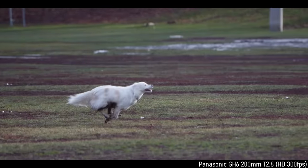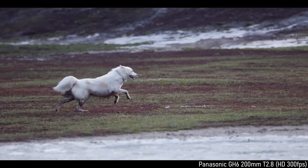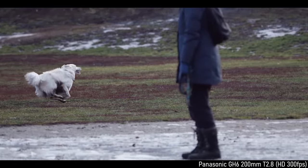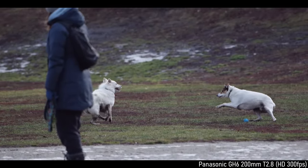To show you how magical 300 frames per second is, that dog was blistering across my horizon at 4,000 feet per second, the fastest thing I ever saw. And then this other dog guarded the ball that he was after.